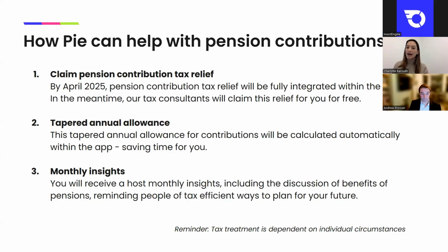Other ways that Pi as an app can help you with your pension contributions is this tapered annual allowance that we just discussed earlier. The tapered annual allowance is when you earn over £260,000 and the £60,000 allowance gradually decreases. So the app will automatically calculate it for you. It will be aware of your different streams of income and your total annual income, and therefore will be able to let you know what your annual allowance is for that year, which will be super helpful for you.